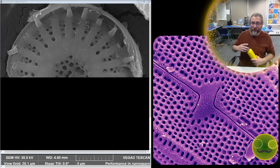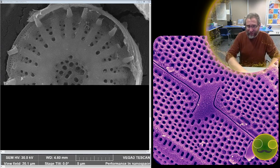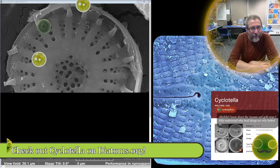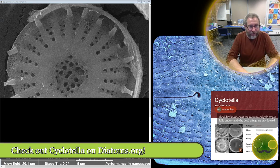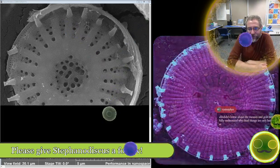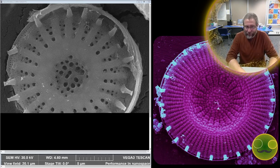This diatom, unlike the other one that we looked at, which belonged to the genus Cyclotella, or I think it did. This is not a Cyclotella that we're looking at, but the one that we were looking at before was kind of a type of Cyclotella. And then the one that we're looking at right here is kind of a Stephanodiscus, which is this genus, if I typed it correctly. I did. Except I gave Stephanodiscus a shout out instead of doing what I was supposed to do.